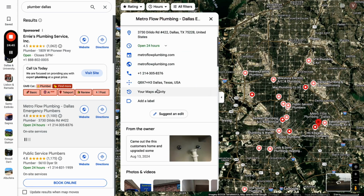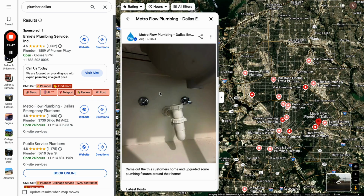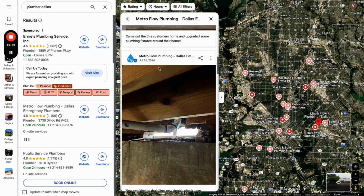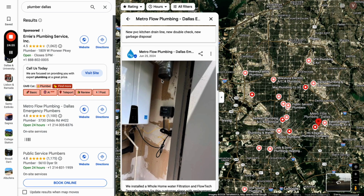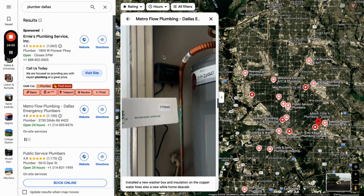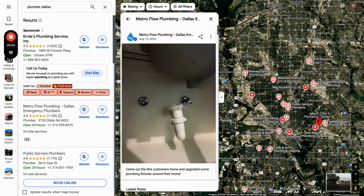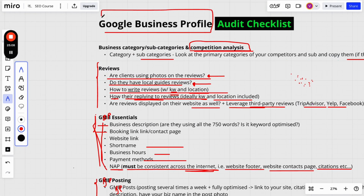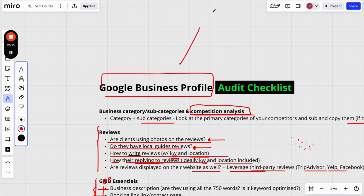So this listing right here, as you see, there's a post here. This is a GMB post. Now, this was posted a long time ago, 13th of August. There's one here, there's one in July, another one in July, one in June. So not a lot of consistency here. They were doing it, but then they stopped. And this is very, very important. You want to think about your GBP as a living entity. You want to feed it reviews, the way we just talked about. And now you want to feed it posts.